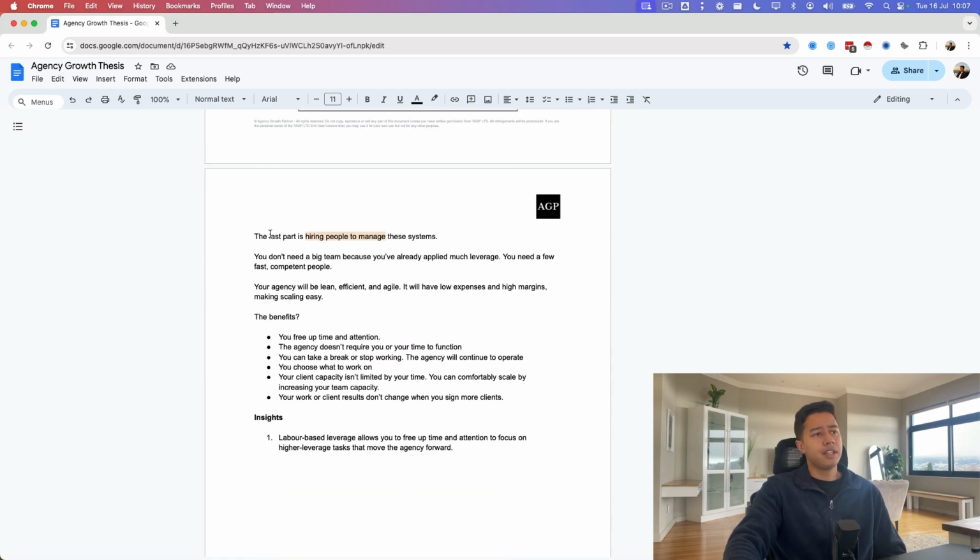So the last part is hiring people to manage these systems. You don't need a big team because you've already applied leverage. You need a few fast, competent people. Your agency will be lean, efficient, and agile. It will have low expenses and high margins, making scaling easy.